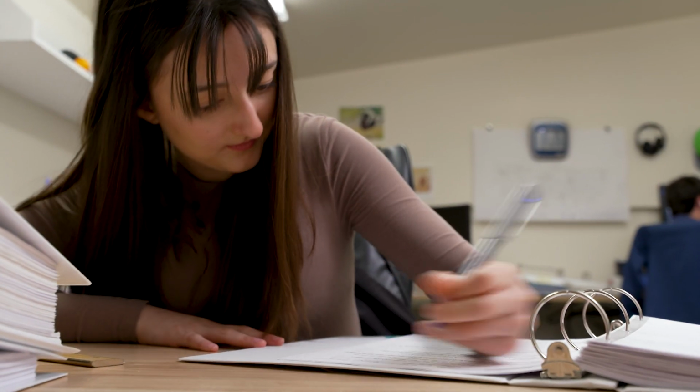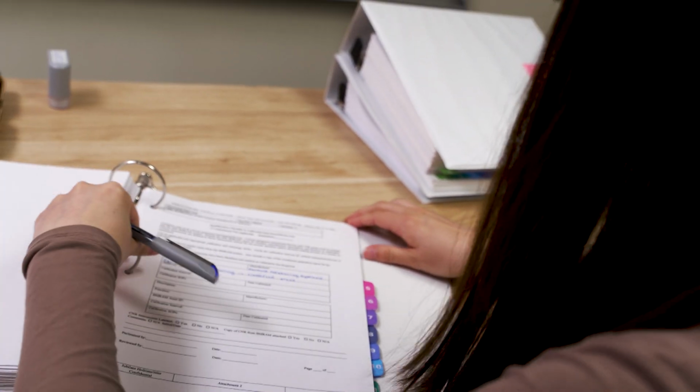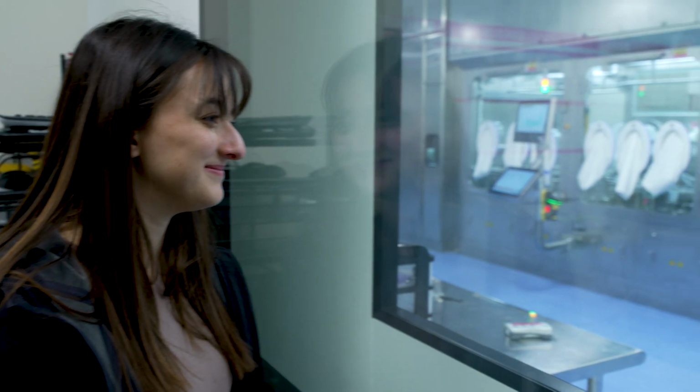I think that we have a lot of work to do to get women involved in engineering, and I think that goes really far back. So I think getting women interested in STEM at a young age is really, really important. I think that women bring a new perspective to things like engineering.